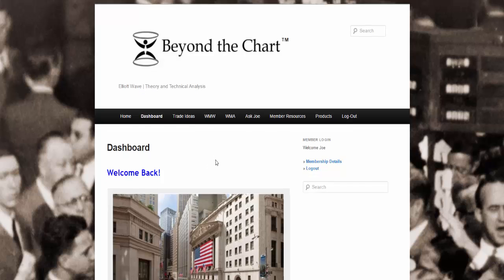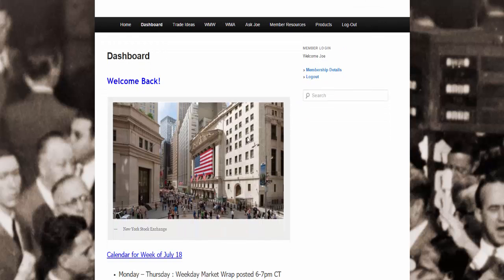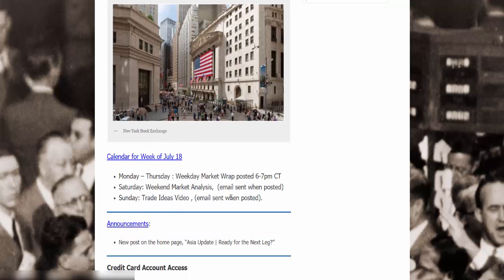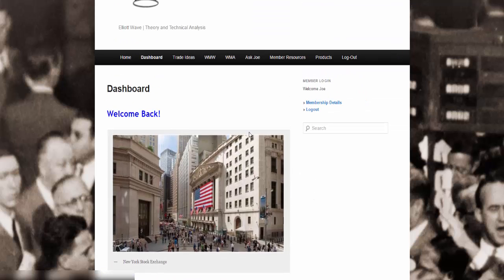This is the dashboard page where Insider members log in, and this is where you see the calendar for the week. I make any adjustments if there's any tweaks depending on what's going on with the market. I have announcements. This is also where you manage your credit card and your membership subscription. So you can see this menu is different from the public menu. This menu is only available and only seen by the Insider members, okay? So what we've got is the dashboard where you land when you come in.